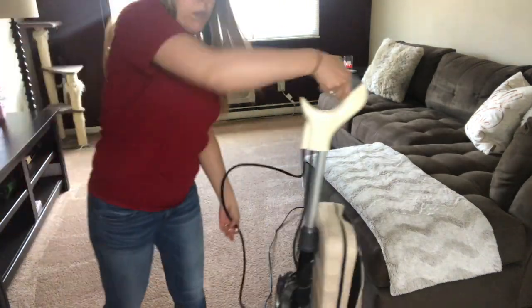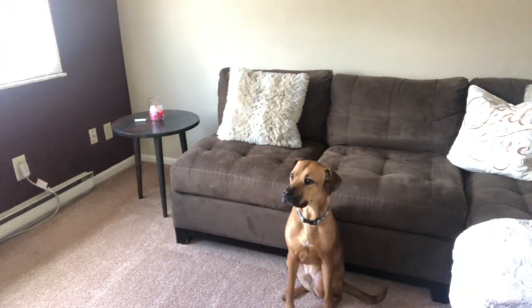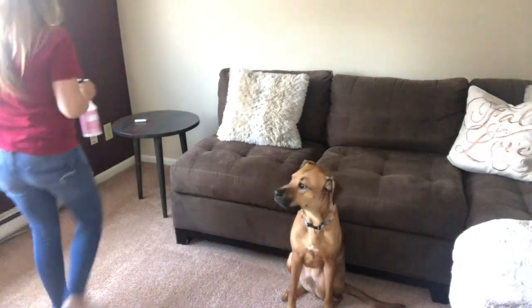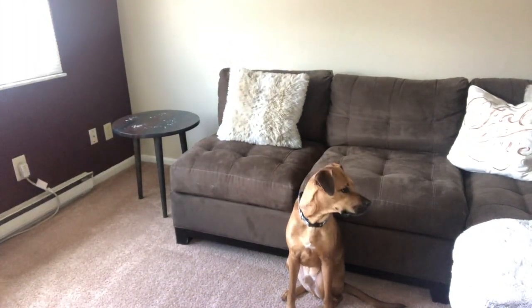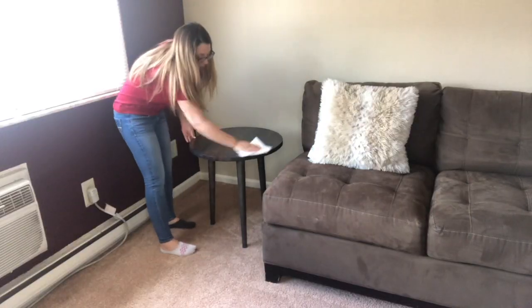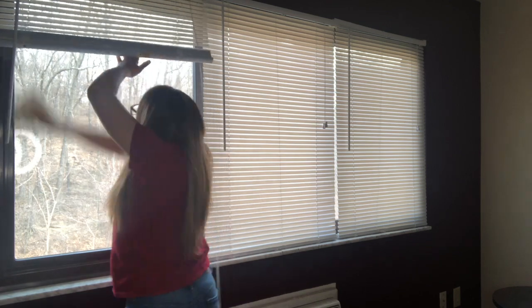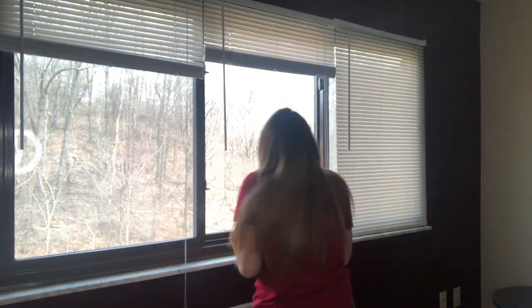This is something that I do weekly because my dog always leaves his nose print marks up on the window or his paws. And same thing with my cat because she has a tower that is actually next to the window that she climbs up on. I don't think you see it in this video, but it is on the left side of the windowsill. So between the cat and the dog, I feel that it is necessary to clean my windows at least once or twice a week.